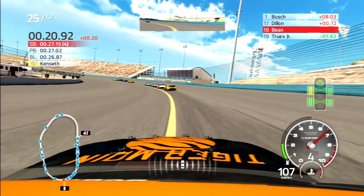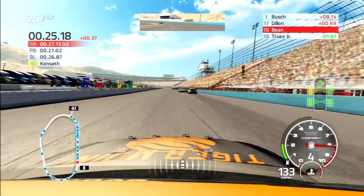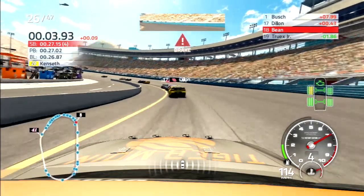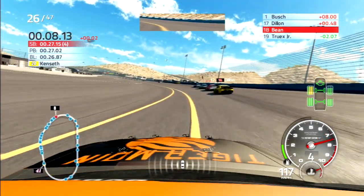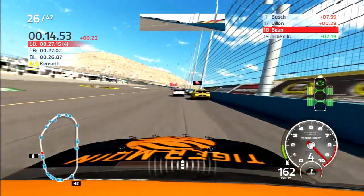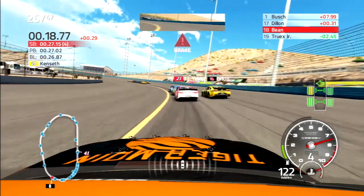We're trying to catch up to Austin Dillon now. We're making up some time, slowly but surely. About 5/10 back from him. I'm gonna close in just a little bit here. Just over 3/10. Just over 2/10 now, but now JJ Yeley.